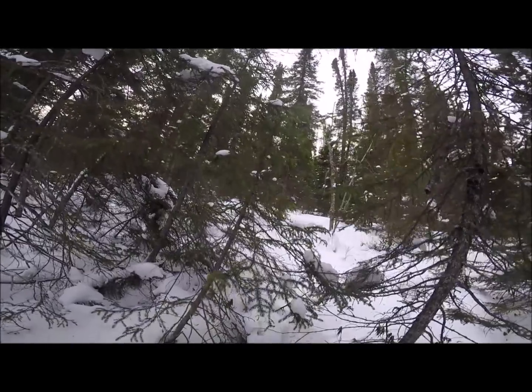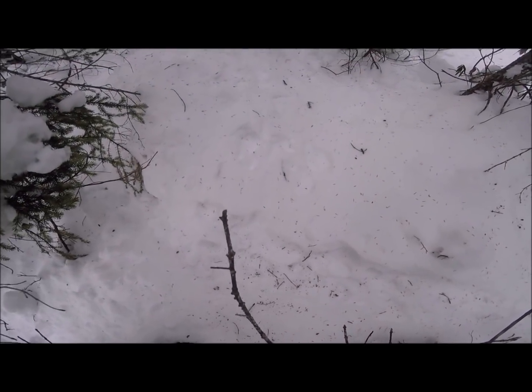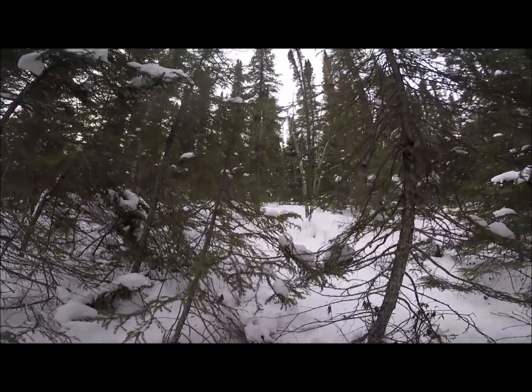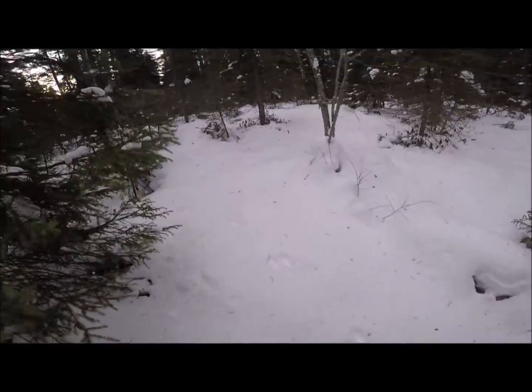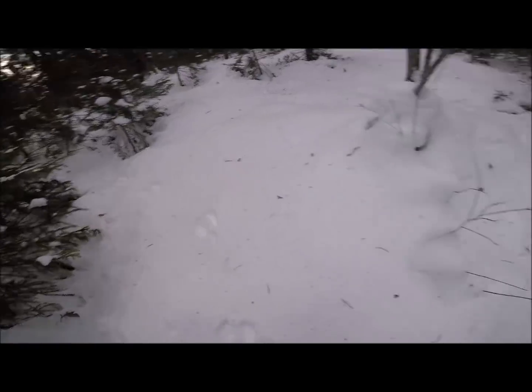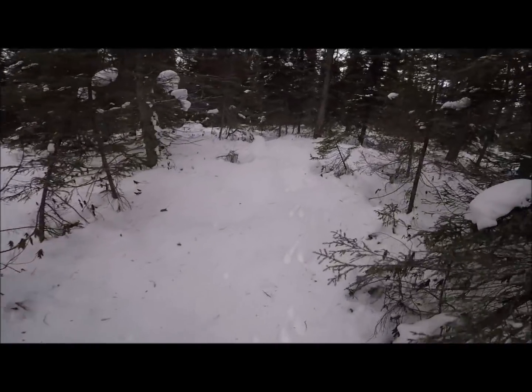Well, guys, out checking the food traps, and I noticed today there's quite a bit of rabbit sign around. Until now, there wasn't much sign. Looks like they ran good the last couple of nights, so I think it'll soon be time to get a few rabbit snares in. I'm going to bottle some up here.